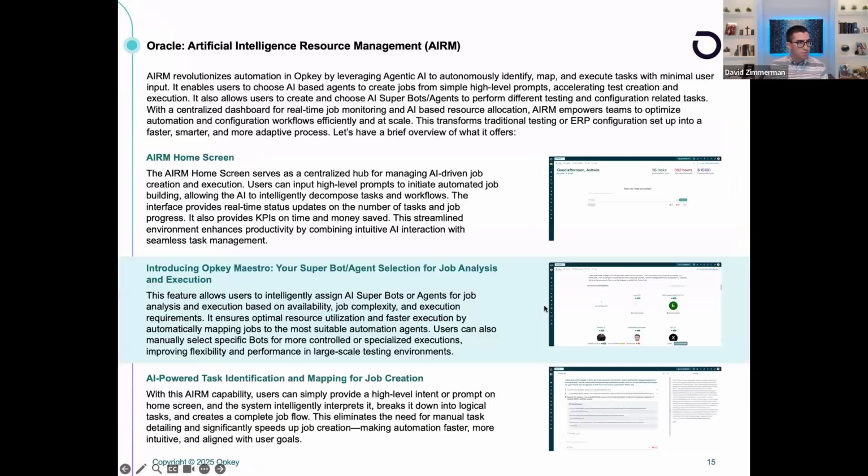And really two pieces, actually three, we want to focus on today. I know we've mentioned this AIRM, which you will hear called Maestro. I know there's a lot of words on this screen, but at the end of the day, we're able to use a large language model and a natural language experience. Think of ChatGPT, think of other large language models on the market, but being very focused and trained within Opkey and the tasks you can perform in Opkey, as well as things you can actually get from the web. So information, knowledge, release notes. A lot of really creative and engaging ways to work with Maestro.